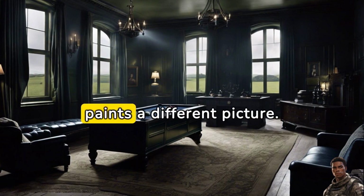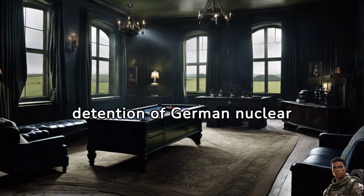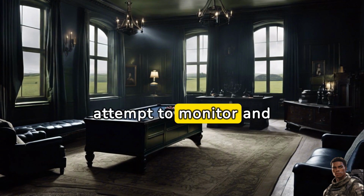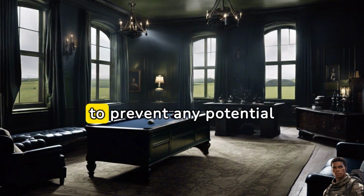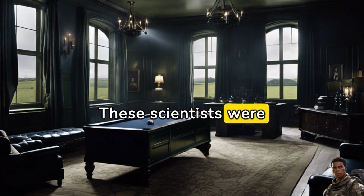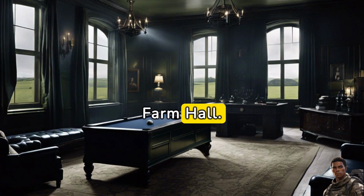Operation Epsilon paints a different picture. It involved the detention of German nuclear scientists after WW2. The operation was an attempt to monitor and control the knowledge and expertise that these scientists possessed to prevent any potential threats from emerging. These scientists were kept under close surveillance in a British country house named Farm Hall.